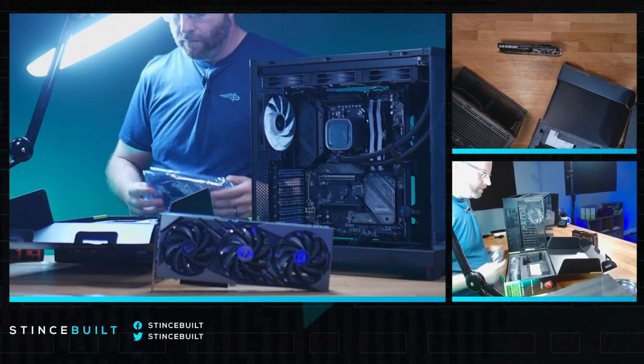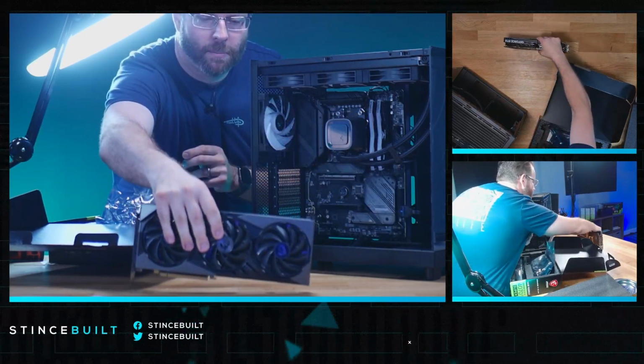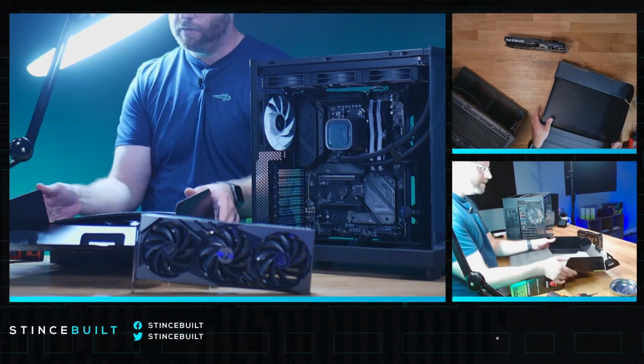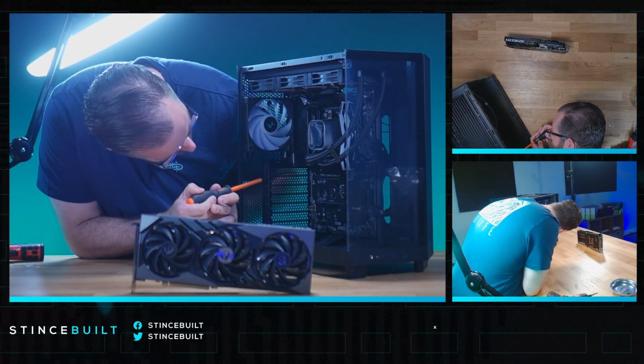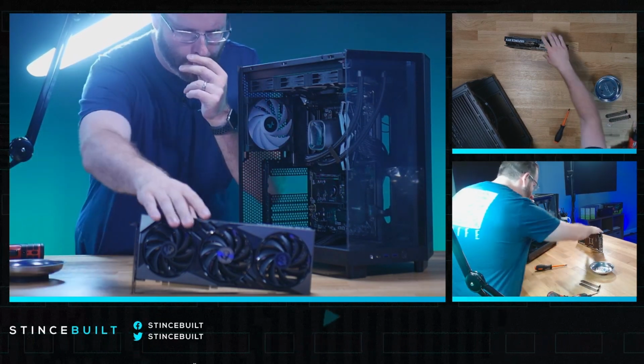Good, Boomer. About to throw this thick boy in. Let me take off our PCIe cover that goes in the box. Boomer, your card's going to go back in this box when we ship it, just so it's safely transported to you. Get the slots out that we need here. 1, 2 slot card. And we go with this GPU.